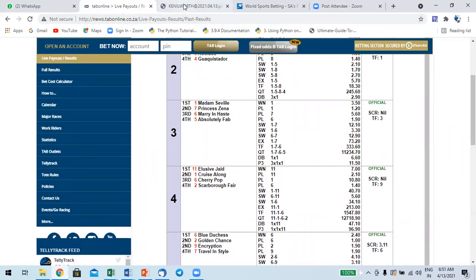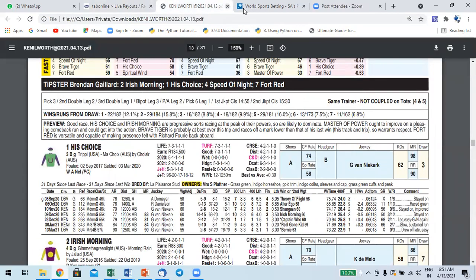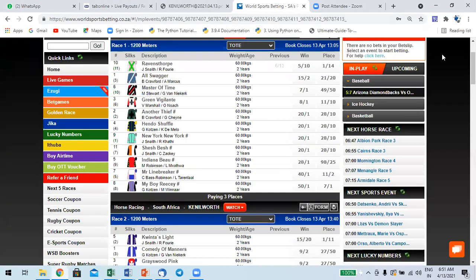So let's have a look at Kenilworth today, where we're going to kick off with the first 2 races, which are baby races, juveniles, which I don't do selections on, but I'll give you the betting. Here we start with a 5 to 10 shot Ravensford in race 1 over a 1,200 meter maiden juvenile plate. El Swagger 5 to 2, 7 to 1 Master of Time, Green Village, Vigilante 8 to 1, 20 to 1, and better the rest.